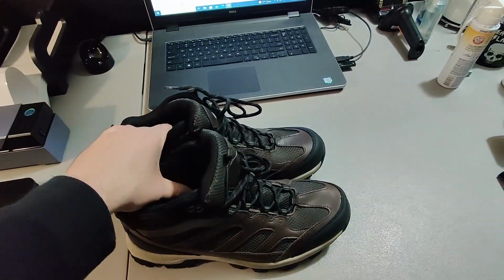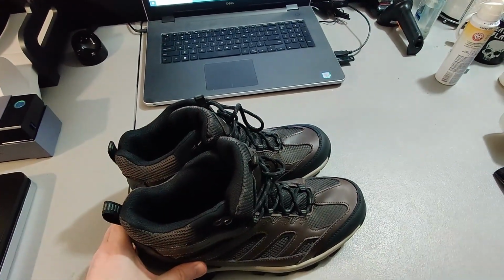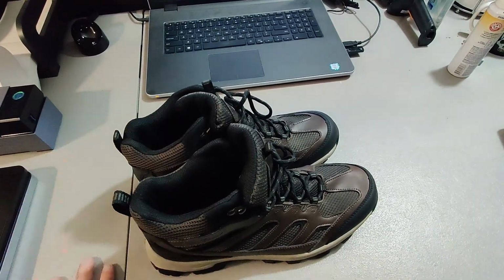Got these new without tags or box Eddie Bauer boots at Goodwill for $5. Was able to sell them for $30 plus shipping. They took about 4 or 5 months to sell. Eddie Bauer, not a great name. I bought them because they were new.